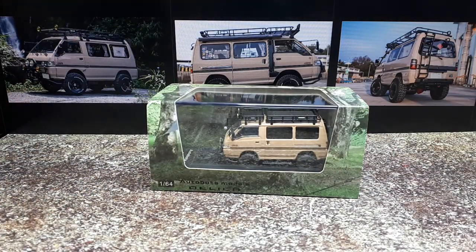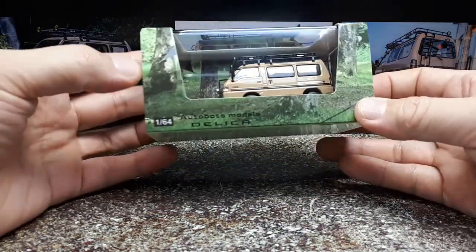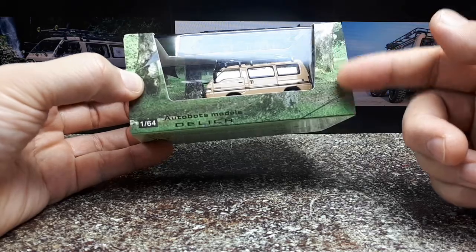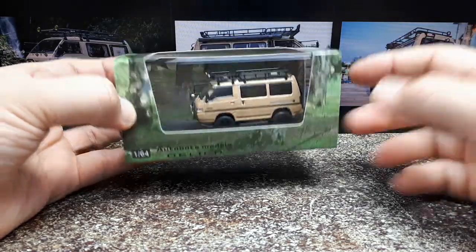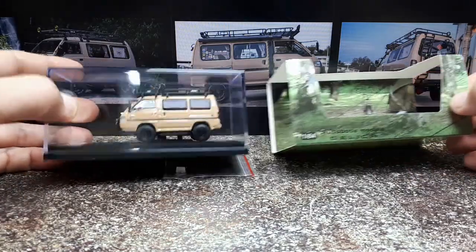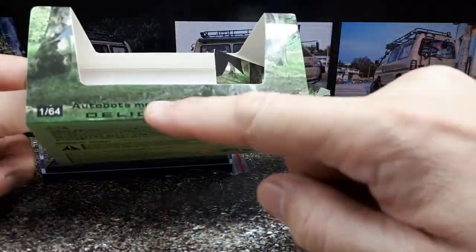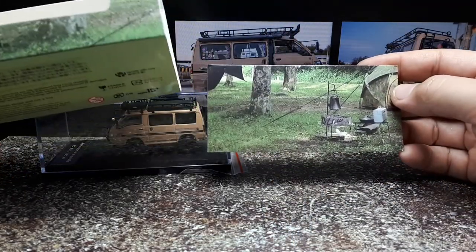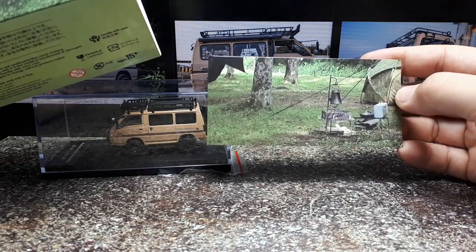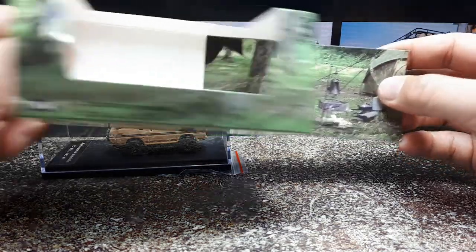Okay, this model looks like it's a four-wheel drive. Look at this box here. So we got a nice, well, never mind. Very pixelated forest background. I don't know why they would choose to. Well, I guess they did it on purpose so you can see the text better. Little camping thing. Again, pixelated. It almost looks like it's from a video game. Screenshotted from a video game.